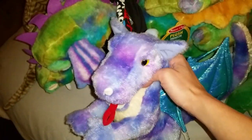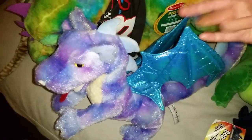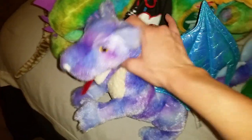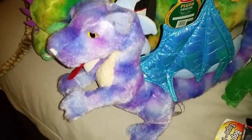And there's actually a darker blue version of this too, but the darker blue one is more common than this one. I've actually never seen this one. I've only seen it once, and this is the one that I bought from eBay. So I think it's really cool with the purple tie-dye. I just love purple, and she's just so beautiful. And she's a good size. She's got a long tail. But this is Astrid, and she's just amazing.